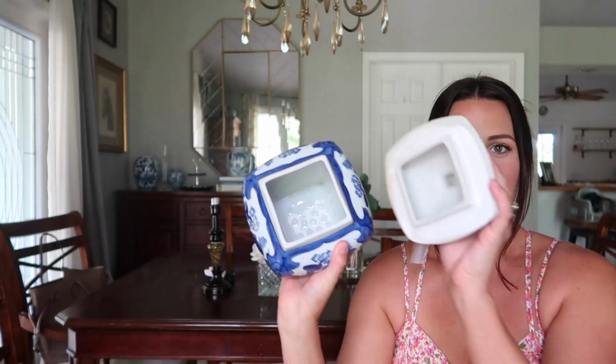And I love that I could take the top off, and I think I'm gonna use this to keep some kitchen pens and pencils in, because we have like a little notepad area and our pens and pencils are just out and the kids love to grab them. So I think if I can hide them in here, they won't take them out and draw on the walls. So that's what I think I'm gonna use this for.